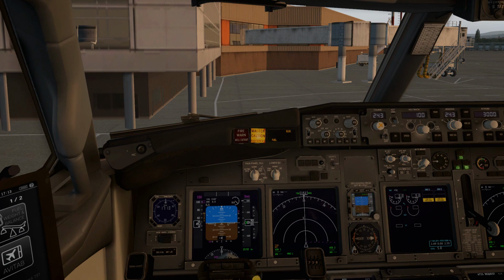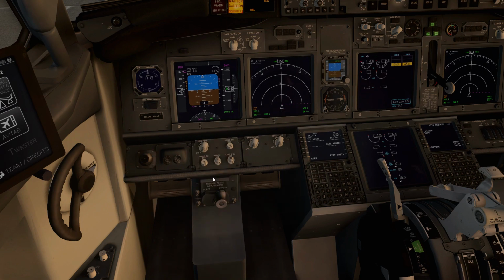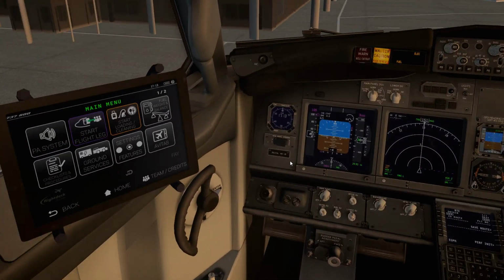So that's Echo Golf Papa Hotel. At the moment the aircraft is almost ready to be started. There are a few checks that need to be made, and we do need to initialize the FMC properly, so that's what we're going to be doing. And then we're going to be going over to the runway. Our takeoff time today, we're looking for a 17:30 departure.